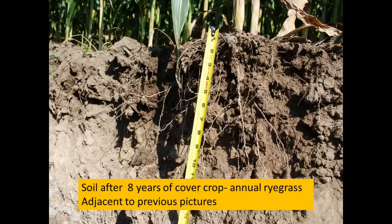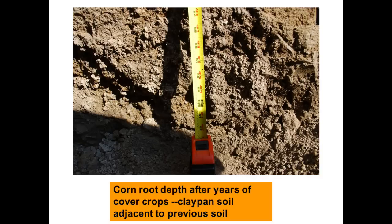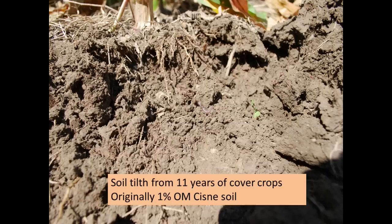There's 12 inches. See the roots here and here and here? What's the tape measure say right there? Anybody read that? 60 inches. That's corn roots in a claypan Cisne soil type that's 60 inches. Does that happen? It does if you've got a good system in place and you set it up for that to happen. But you've got to plan for it, you've got to manage for it.